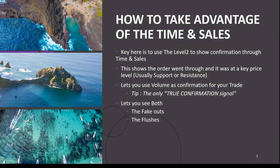So how do you take advantage of the time and sales? This is really the big picture. This is really what everyone wants to know. This is what sometimes I'm able to call out on the stream that I really see people get eager about. The reason they get eager is that it usually calls what we call a really hard swing. The key to using the level twos is to show confirmation through the time and sales. So if you're able to see the important price points as the stock approaches, let's say, the resistance or the support, in our case we're going to talk about it as the support, because we like to short a little bit more often than go long.